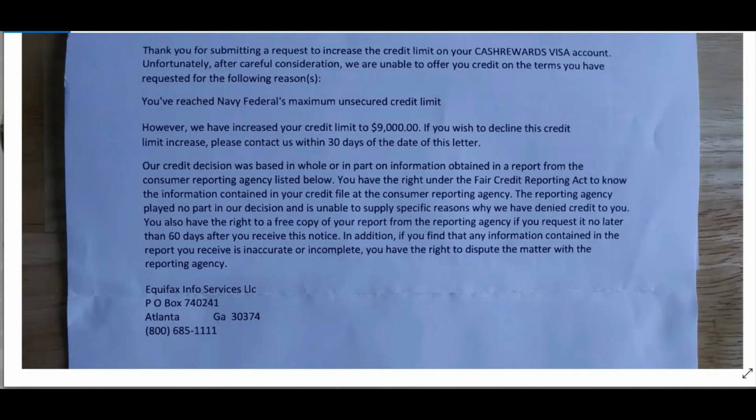Now, I could go ahead and try to do a reconsideration for a higher limit, so I can try to get to $25,000, because that's what I initially requested. But I'm gonna leave it alone. This is the highest credit limit I ever had on one card, so I'll take the $9,000 for now. And within the next 6 months, from November 22nd, which is when I requested the credit limit increase, I'll do another credit limit increase and try to get to $25,000 and see what they do. I'm expecting at that time to probably get anywhere between $15,000 to $25,000, which is what I'm requesting.